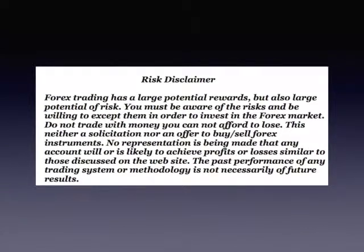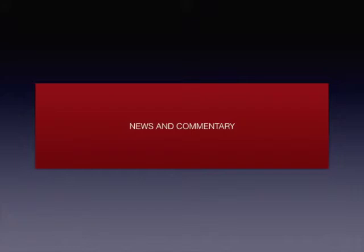All right, traders, let's get over to news and commentary. Let's take a look at what happened in the U.S. session yesterday. The Dow 30 closed up 0.40%. The S&P 500 barely was in the green, but it closed at 0.09%. The NASDAQ closed negative 0.19%, and the small cap 2000 closed up 1.19%.